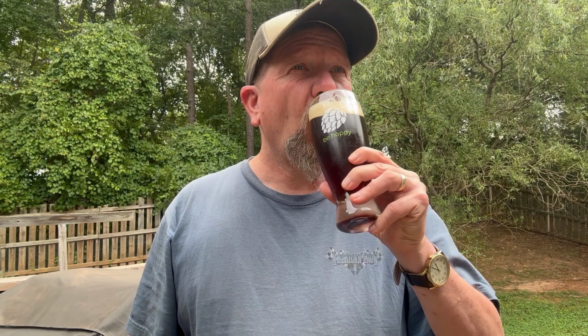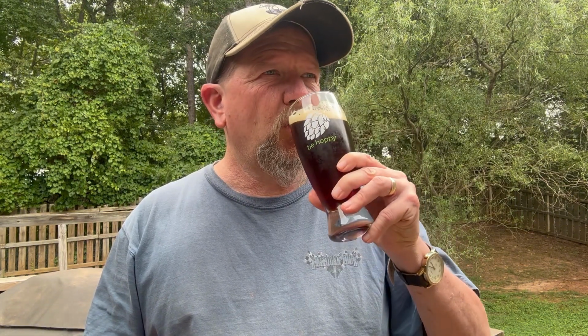Wow. Oh, wow. I'm definitely digging this. This has got all the robustness of like a good porter without the harsh mouthfeel. Definitely some very good bready biscuit undertones. A nice, almost a chocolate taste to it. Maybe a bit of that coffee taste without having the coffee taste, if that makes any sense.